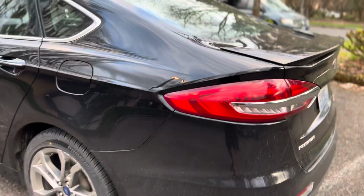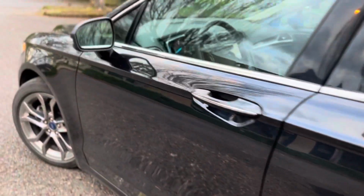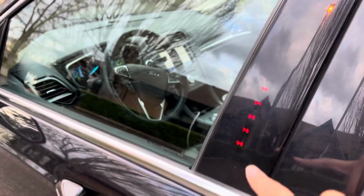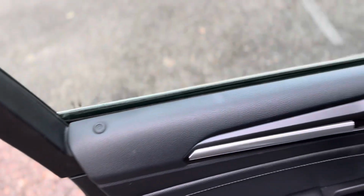Of course, this car comes with LED brake lights and what have you. Number pad. Of course, they didn't give me the code or anything like that. The thing that I really like about these Ford Fusions is that down here where it's supposed to have the lock that comes up and down, it's actually just a little light. So when you lock the car, there's a little indicator that says the car is locked.